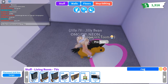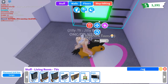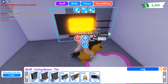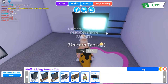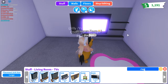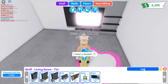So the modern TV is super expensive, but we're just gonna go ahead and buy it. You know, I can always sell it. So here it is. It is super expensive. Nah, I think I'd rather white, but how am I gonna keep it like that? So how about gray? I don't know. It looks fine to me, I guess.